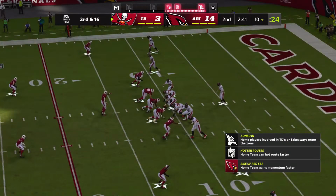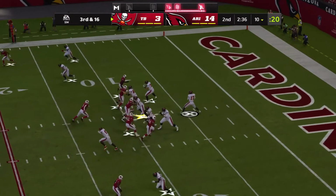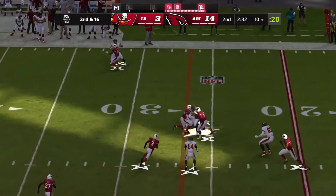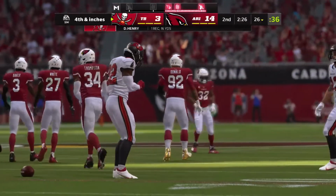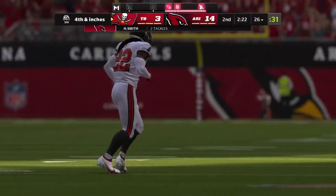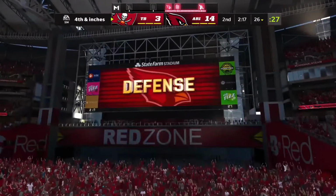And some secondary help here for the defense in the nickel on 3rd and long. Throwing now is Allen. It's complete. This is Derrick Henry. And he's able to get up here to the 26. They wind up getting 16, but even that's not quite enough. It's 4th down. On 3rd down, you'll give them that. You just want to make sure that you play the first down line. And they were able to get him down and force the punt.